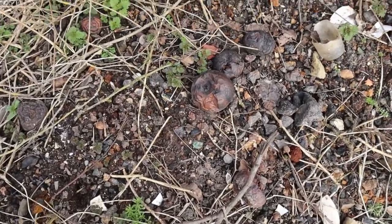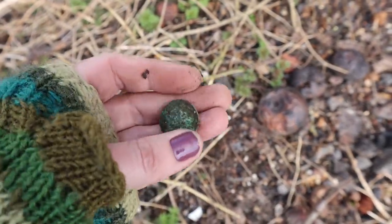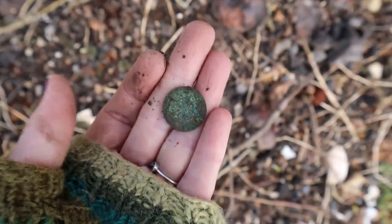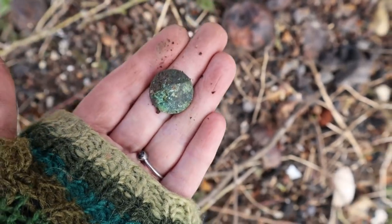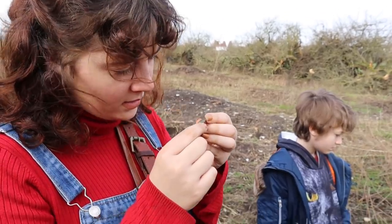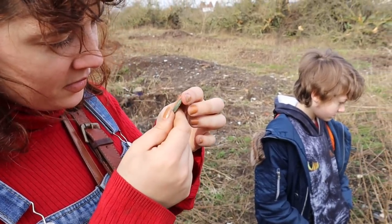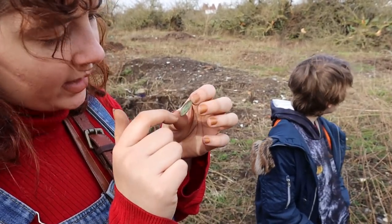It's a coin. Bobby has nothing left on it. Oh, maybe it does. I can't really see, but I won't rub it too much just in case. It's not a coin, I don't think. Ooh, that's exciting. And it might have like a shield on the other side. Or does it say 20? Maybe it says 20 in like a hexagon.